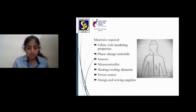Microcontrollers. Microcontrollers are needed to process the data from the sensors and control the heating or cooling elements. Heating or cooling elements. For the temperature regulating jacket, you will need heating elements for warmth in cooler temperatures, and cooling elements for cooling in warmer environments. Power source. It is necessary to provide the energy required to run the microcontroller, sensors, and heating or cooling elements. Design and sewing. It will need traditional sewing materials to put together the fabric and electronic components to form the final jacket. Together, let's redefine comfort and elevate outdoor experience to new heights.